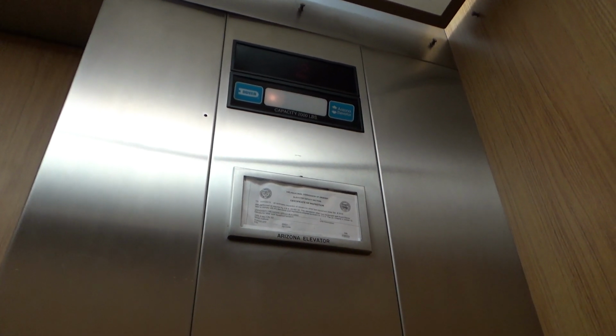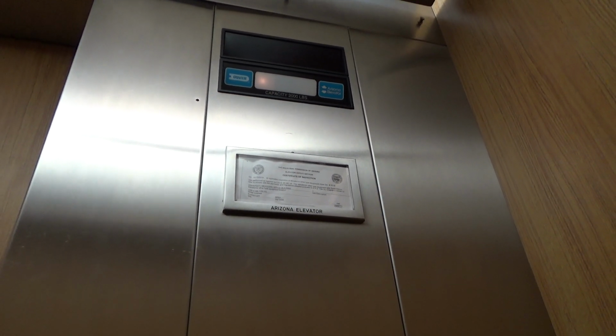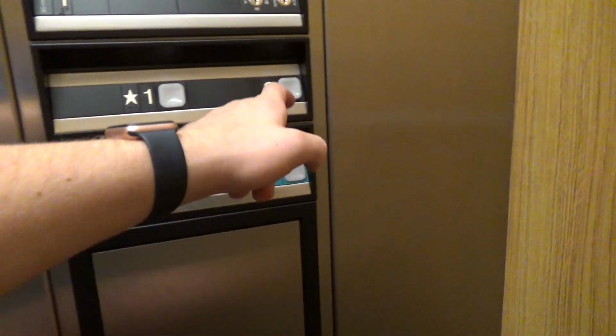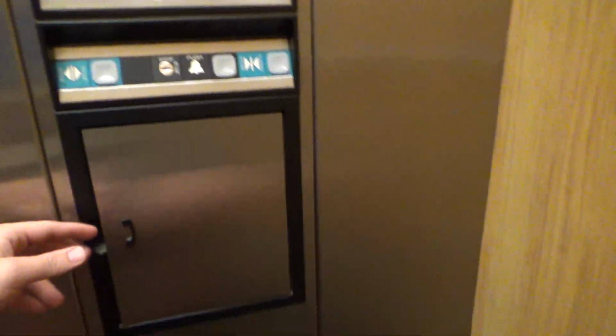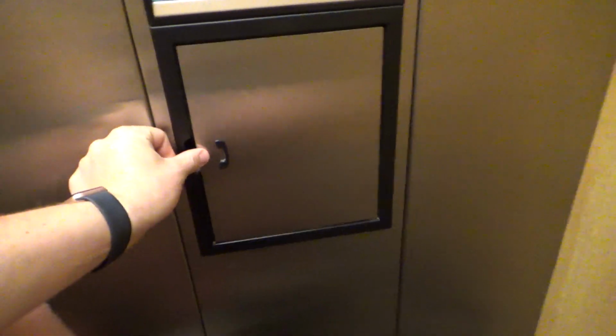Got the old bumper. And yes, it's Dover. Oh, just something. So that's so wonderful. Nice elevator.